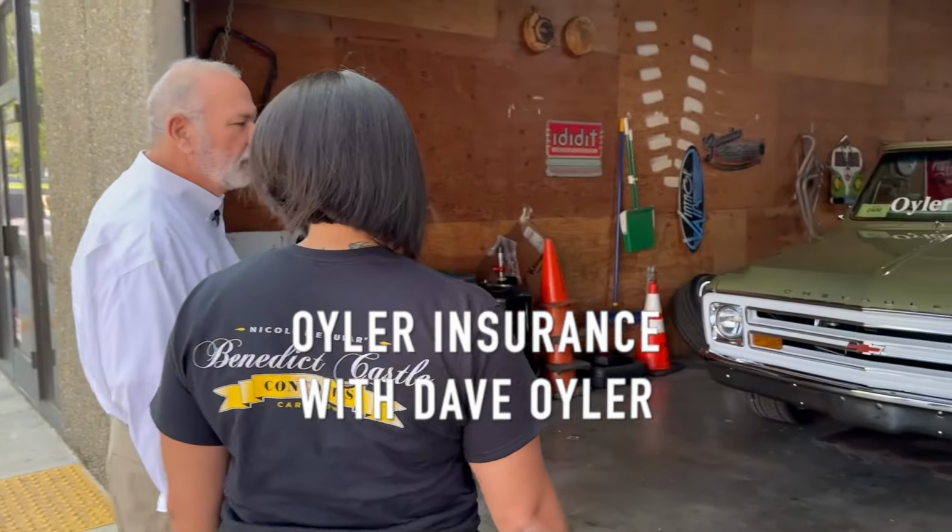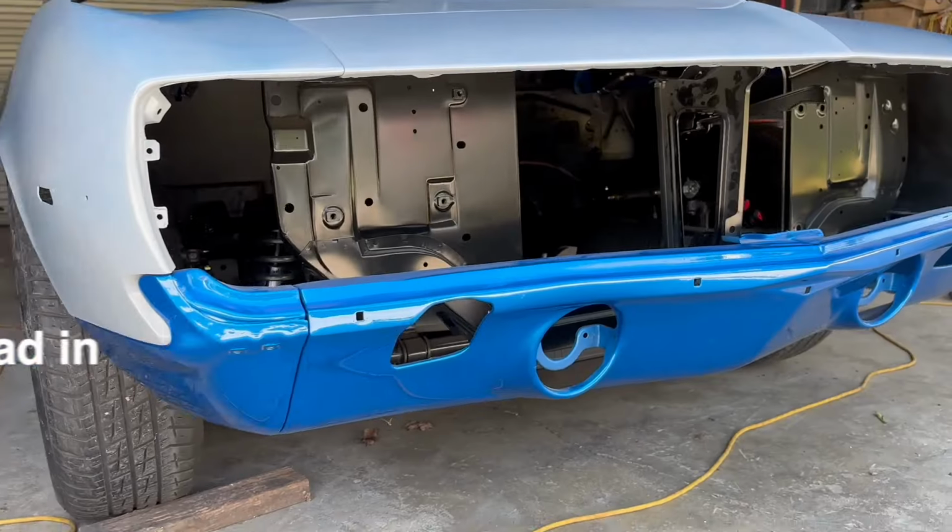This is the shop where we work on my cars.